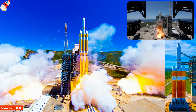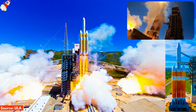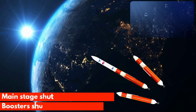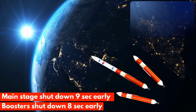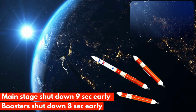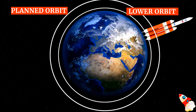The first launch of the Delta IV Heavy, in 2004, carried a boilerplate payload, also known as a mass simulator, and was a partial failure. Cavitation in the liquid oxygen propellant lines caused shutdown of both boosters 8 seconds early, and the core engine 9 seconds early. This resulted in a lower staging velocity, for which the second stage was unable to compensate. The payload was left in a lower than intended orbit.